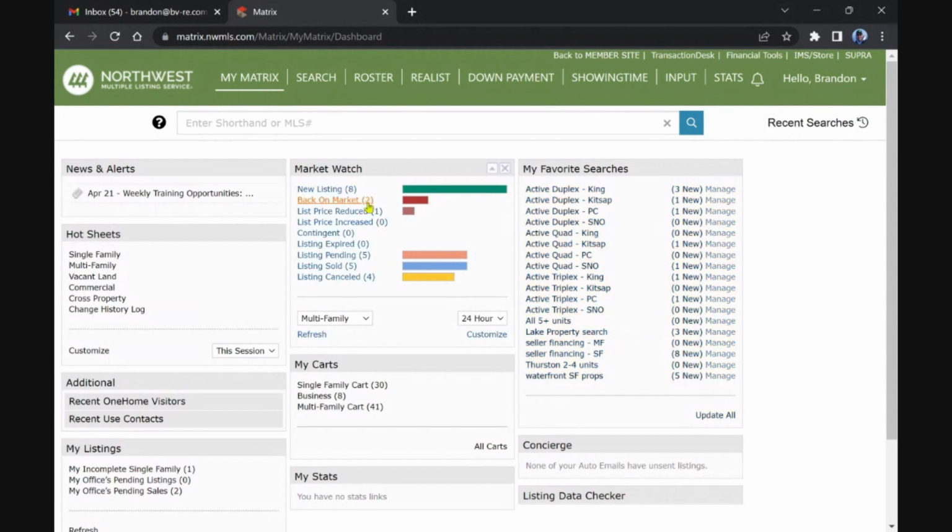And that's it. And you can look over here at my market watch graph. This is multifamily in the last 24 hours. Back on now, this includes more counties than what I track over here, so keep that in mind. So when you see new or back on market, that means there's 10 in the last 24 hours, but also pending and sold 5 and 5, and actually 4 canceled. So 14 went off the market and only 10 came back on. So we have a negative net loss of 4 properties in the last 24 hours.